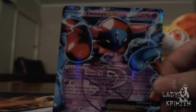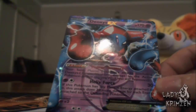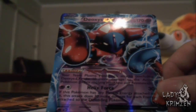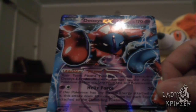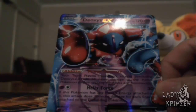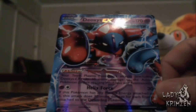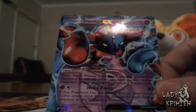It's got 170 health, it's a psychic basic card, and its ability is Power Connect. Your Team Plasma Pokemon attacks, excluding Deoxys EX, do 10 more damage to the active Pokemon before applying weakness and resistance. And its move is Helix Force. Oh, hail our Lord Helix. It requires one psychic card and one of any other energy card, and it deals 30 damage. If this Pokemon has any plasma energy attached to it, this attack does 30 more damage for each energy card attached to the defending Pokemon.